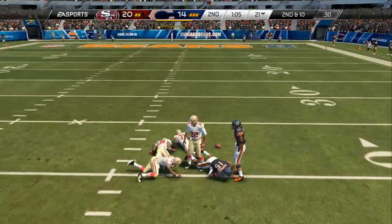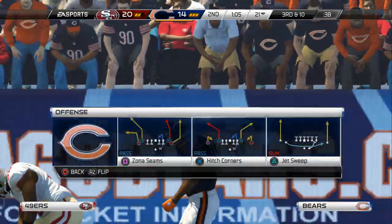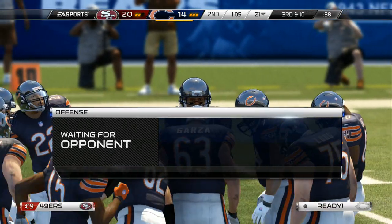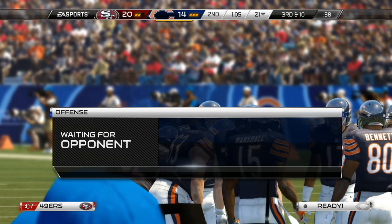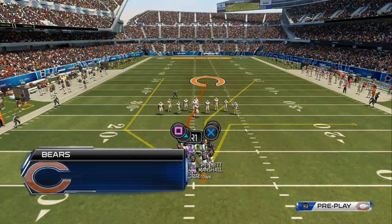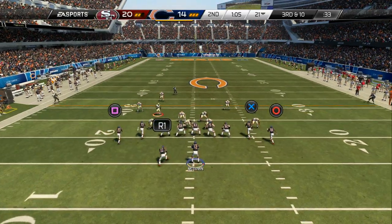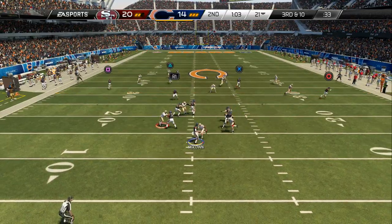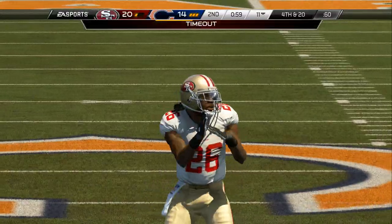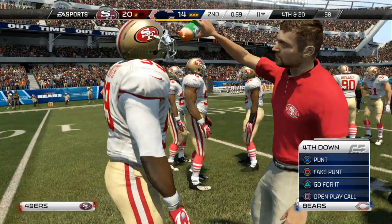And they can't connect. Number 35 is there on the cover. Third down. Recover it and maintain possession.